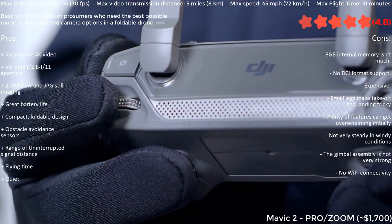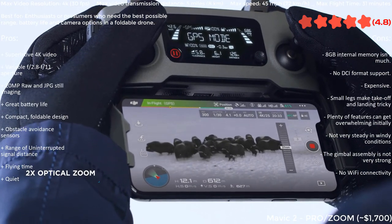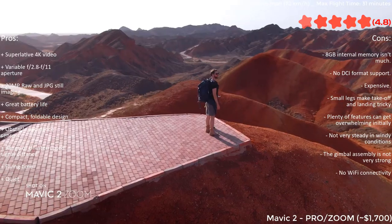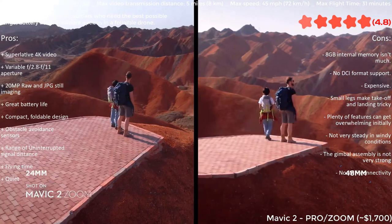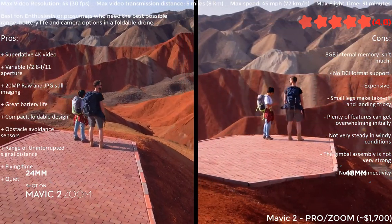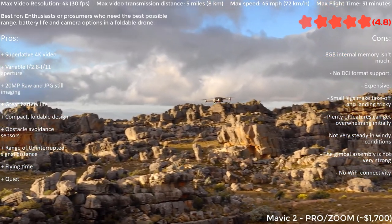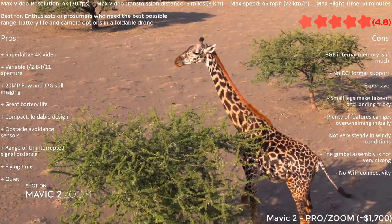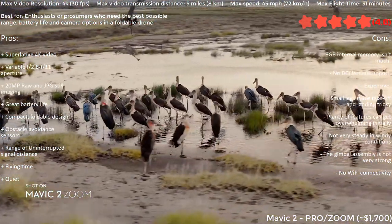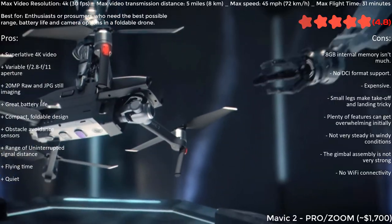With a 2x optical zoom lens, it offers greater safety, efficiency, and more creative opportunities. The 48mm focal length compresses your perspective, enhancing the parallax effect for a classic cinematic look. You're able to punch in quickly for a tighter shot, even from 100 meters away, keeping a safe distance from your subject.